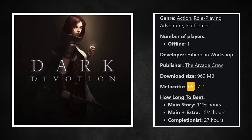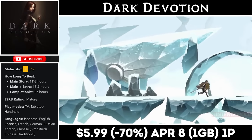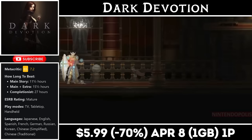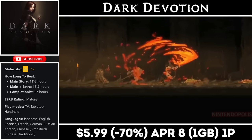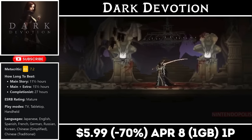Dark Devotion is a really intense action RPG with a Souls-like feel to it, and it offers nearly 20 hours of main story gameplay on average, with a download just under 1 gig. The pixel art is again impressive here on the Switch, and the combat is a lot of fun, plus the controls feel tight and responsive, which is really important with this game as you'll need precise timing while in battle.